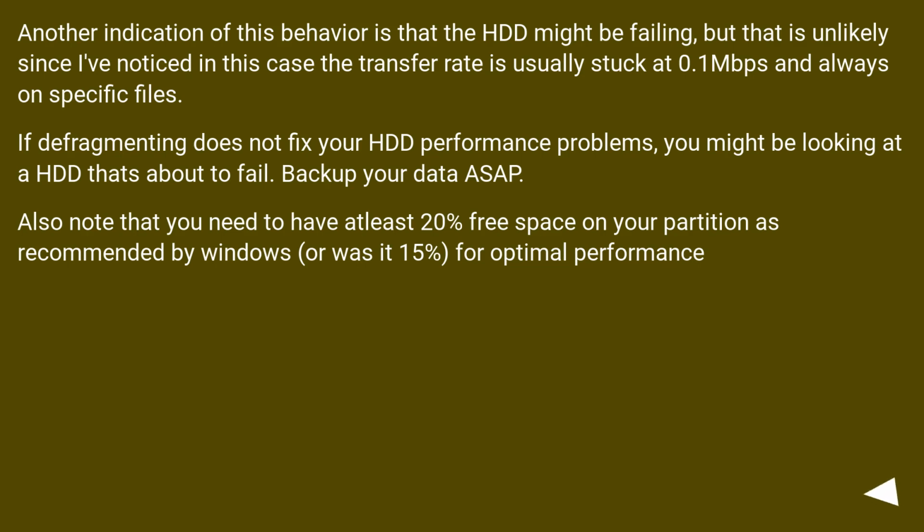Also note that you need to have at least 20% free space on your partition as recommended by Windows, or was it 15%, for optimal performance.